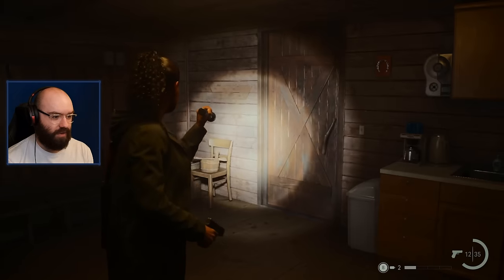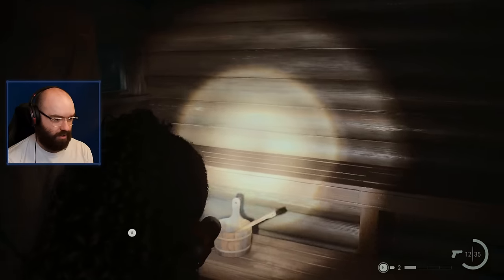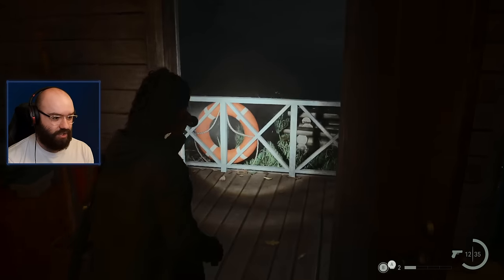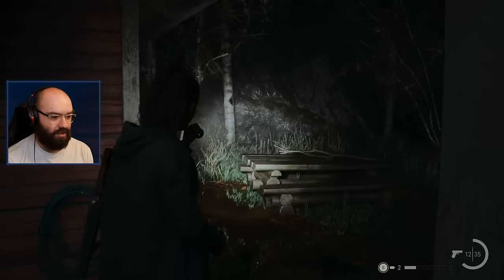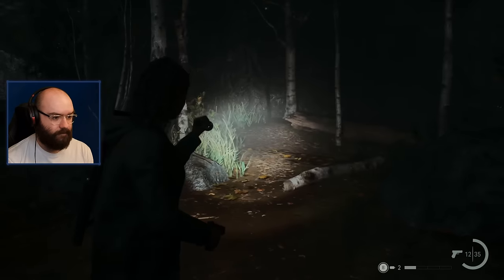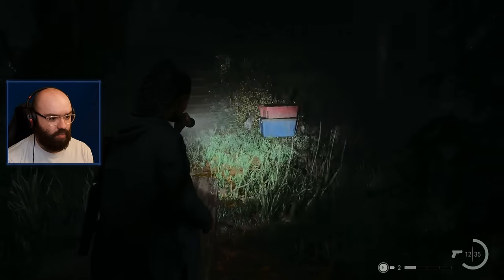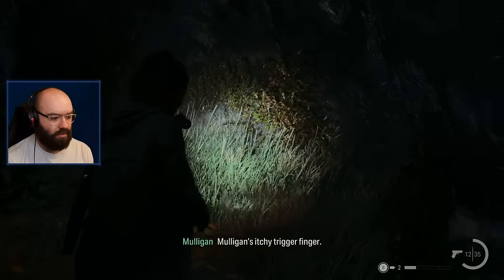All right, once more, we find ourselves in the overlap. The Sauna. I thought this looked familiar. Yeah, this is where we are. Okay. So this was where the people were standing before. So we'll be heading back into the town of Watery, but overlap version. Maybe somewhere else entirely. Mulligan's ancient tree.